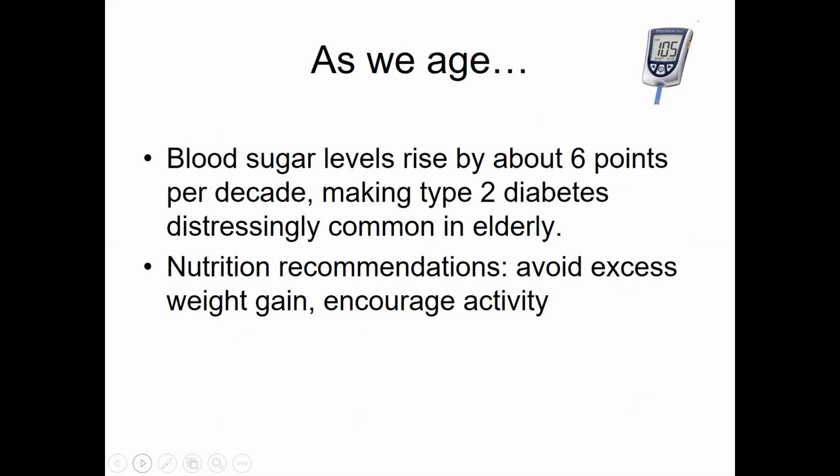Another chronic disease that impacts many older Americans is type 2 diabetes. We know that blood sugar levels rise by about 6 points per decade, making type 2 diabetes distressingly common in the elderly. And if we think about how we prevent that, the rise in type 2 diabetes is quite astonishing if you look at the data. The main risk factor for that is actually excess weight gain and inactivity. So if we're trying to make nutrition recommendations so people can maintain a healthy weight, and lifestyle recommendations where people are meeting the physical activity recommendations, we would see a lot less type 2 diabetes with aging.